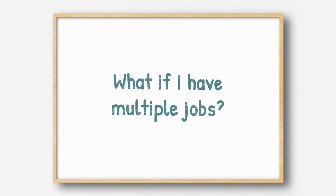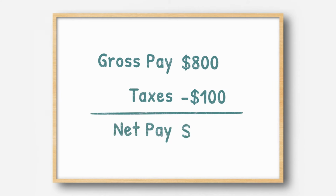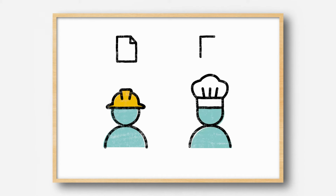What if you have multiple jobs? If you have multiple jobs, it's important to know that you can't claim tax credits on more than one TD1 form if you earn more than the credits you're claiming on the first page of the TD1. If you claim tax credits on more than one form, your employer may not take enough tax from your pay. This can lead to a large, unexpected amount of tax owing when you do your taxes. So if you've already entered amounts on TD1 forms with one employer, read and follow the steps on page 2 of the form to make sure you don't claim credits with another employer.